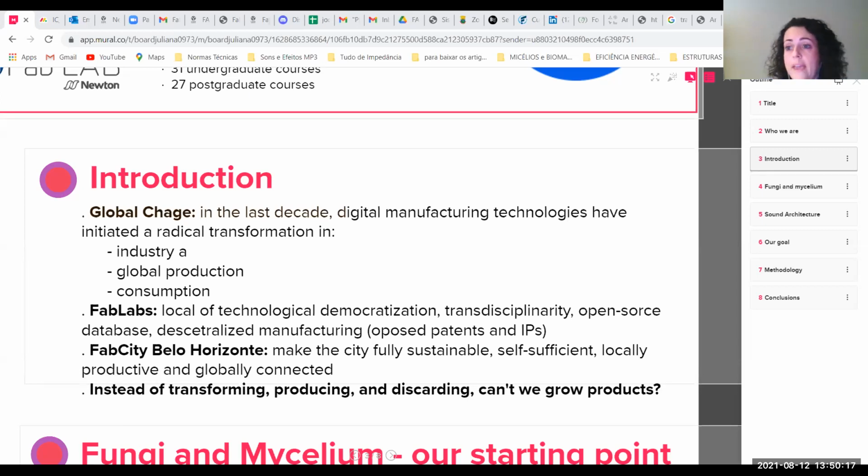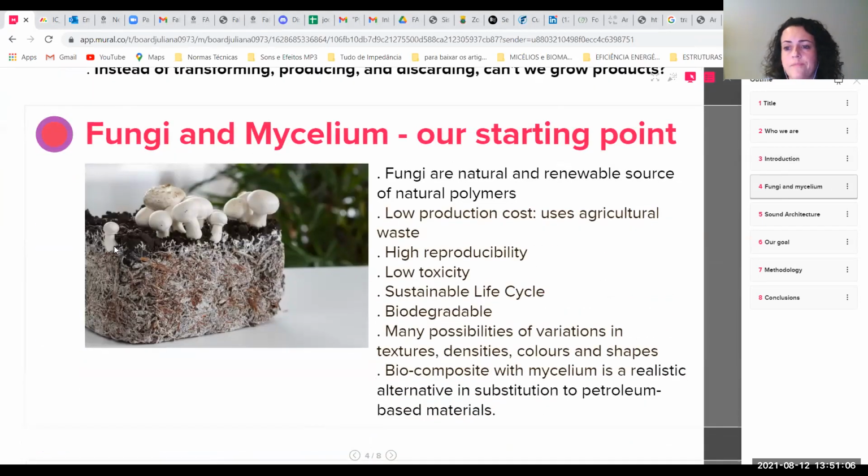The COVID pandemic awakened us to the urgency of making the practices proposed by the circular economy and the democratization of digital manufacturing technologies faster and more accessible. These factors, coupled with the mapping of local resources for sustainable production of bioproducts, constitute the appropriate ecosystem for us to ask the question: instead of transforming, producing, and discarding, can we grow products? Our starting point is fungi and mycelium.